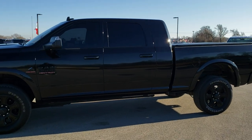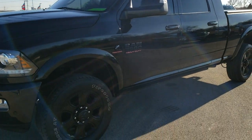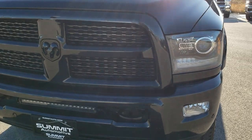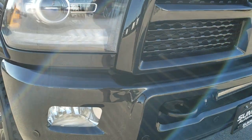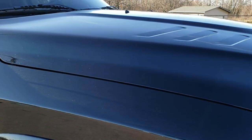This is stock number 10405. We are here at Summit Automotive in Fond du Lac, Wisconsin, your new and used heavy-duty truck and Ram headquarters. Today we are checking out this super clean 2016 Ram 2500 Megacab Shortbox.